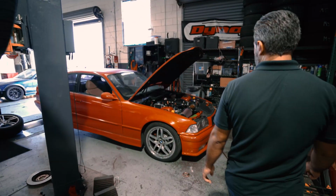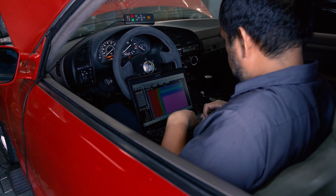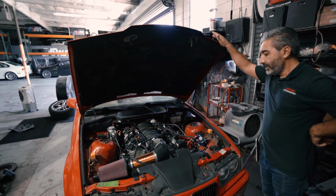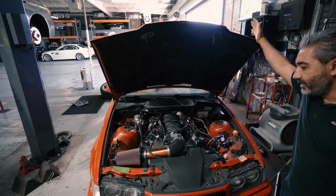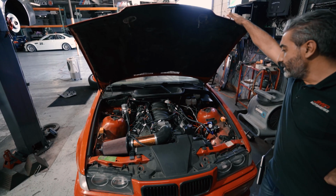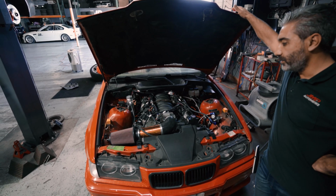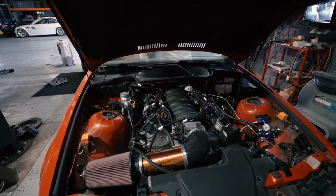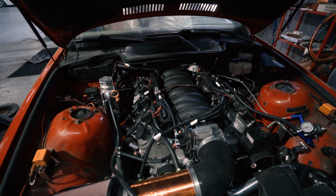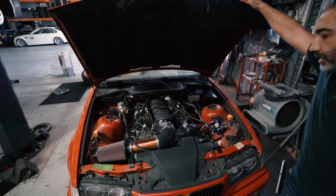Last but not least, whenever Derek has spare time, he's been tinkering on this thing. We had this E36 that we bought from one of our customers because he just didn't want it anymore. It was a 325i, but the customer had converted it to a full M3 spec car, so it had S52 E36 M3 suspension, front to back, as well as brakes.